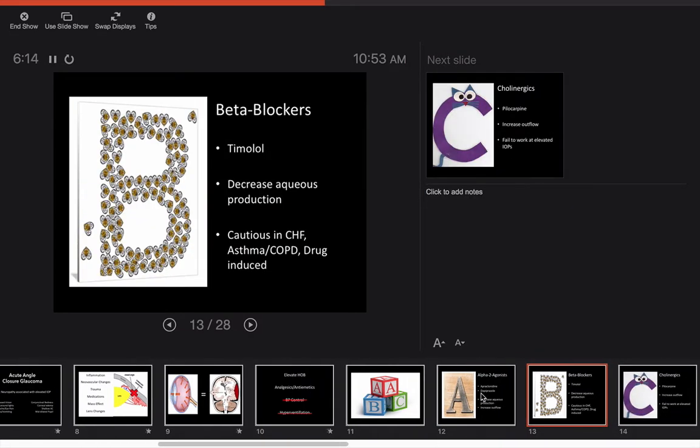B is your beta blockers. You can remember that these block aqueous production. Timolol is typically what we use. Be careful in certain patient populations. It's not necessarily a contraindication, but it's just something you want to be wary of if they have severe reactive airway disease, heart failure, or if it was caused by maybe like cocaine that they had just used earlier.